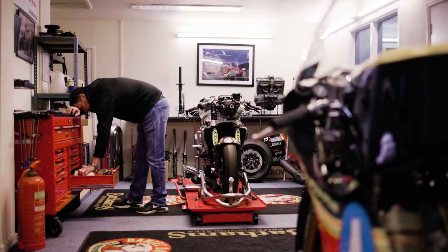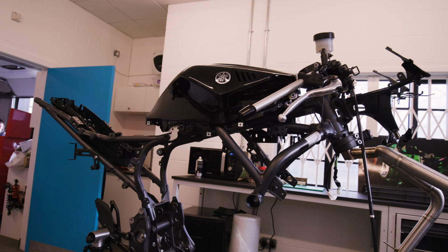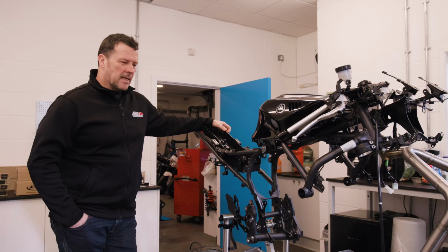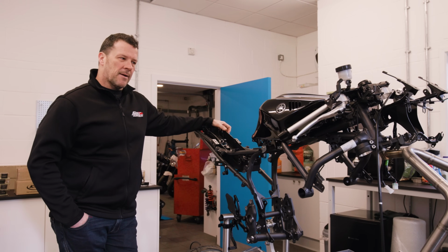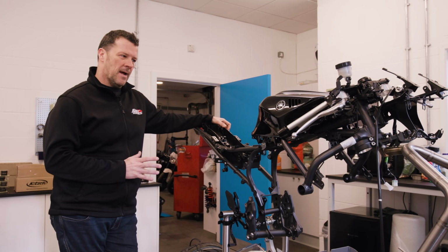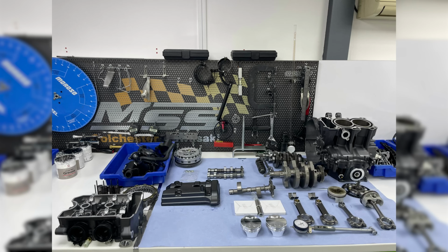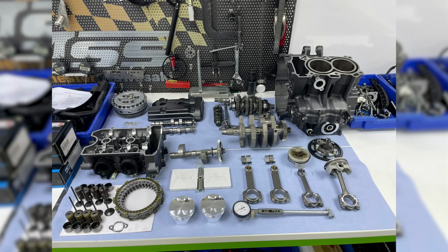We're 10 weeks to go until we get to the TT, and this is the current state of play. It's not as bad as it looks, honest. There's a lot of stuff going on in the background that, if all goes to plan, will all come together just in time and we'll have this bike built really, really quickly. The engine is away, having all the work done to it, which is quite a long list of things.